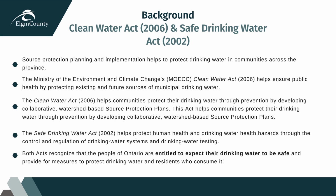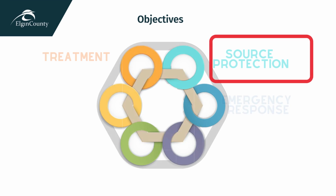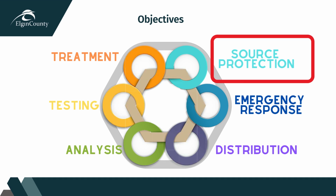There are 2 pieces of legislation developed to protect drinking water. The Clean Water Act helps communities protect their drinking water through prevention by developing source protection plans, and the Safe Drinking Water Act helps protect drinking water through the regulation of drinking water systems and drinking water testing. These acts recognize that residents are entitled to expect safe drinking water and to provide measures to protect it. Overall objectives for safe drinking water include a multifaceted approach that includes source protection, as well as emergency response measures, distribution of water, analysis, testing, and treatment.